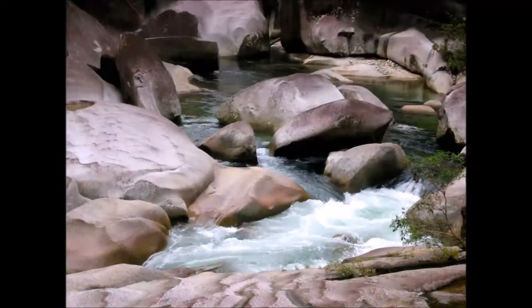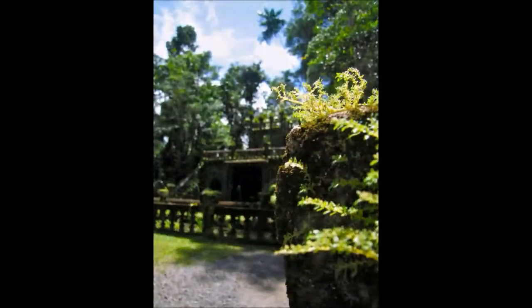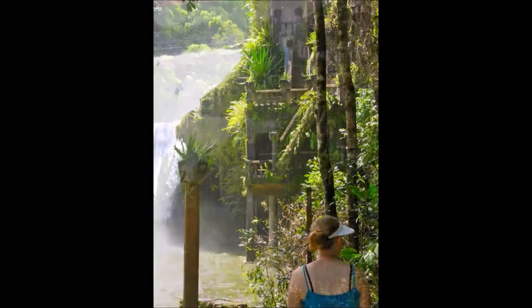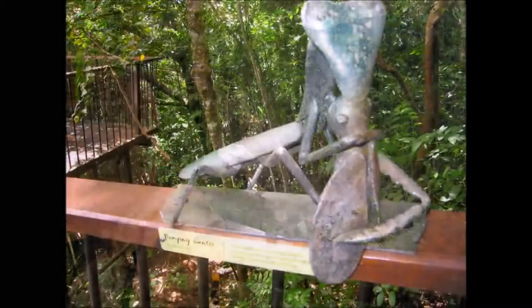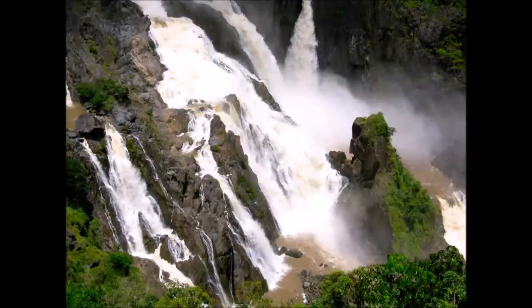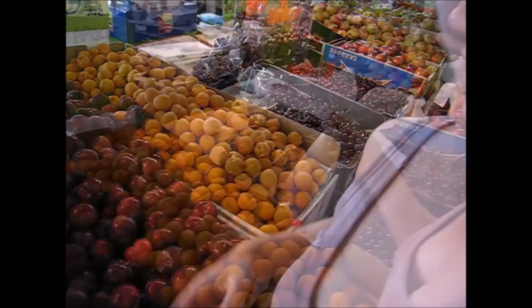A little road trip we made, the Boulders south of Cairns, Paronella Park. This place was made about 100 years ago. A little road trip from Cairns into the mountains, and it's surrounded by beautiful beaches and waterfalls. That's on the trip up to Kuranda, beautiful Cairns market.